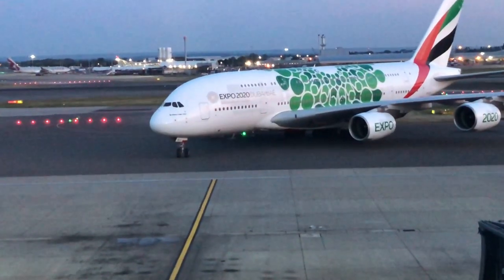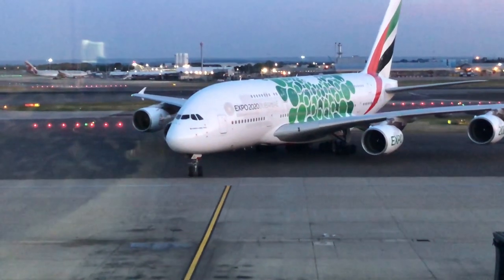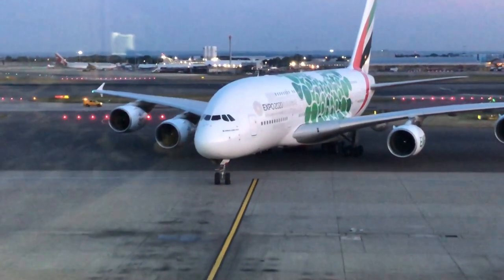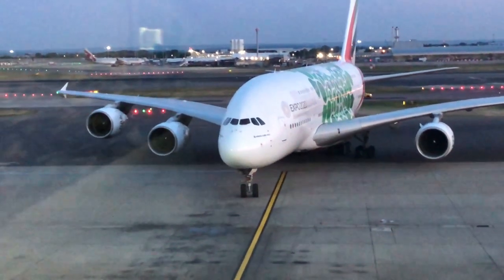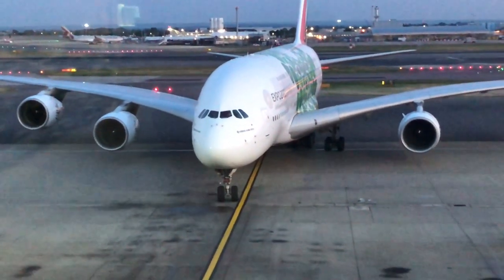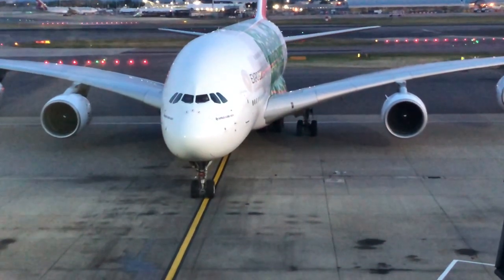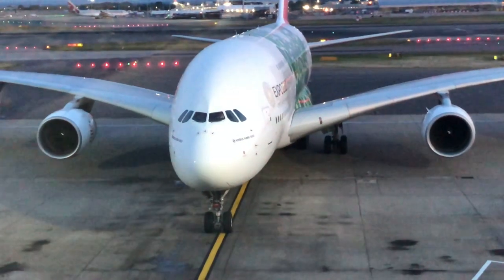I had to take a break from my lovely food and stand by the window to watch this A380 turn and pull right into the gate right below us. Yes, gate number 7, I believe. We will rest in the lounge and wait all the way till it's boarding time where we can board directly from the lounge. I don't know of any other airline at Heathrow that can do this, but Emirates can.